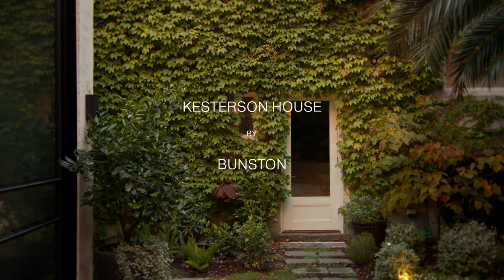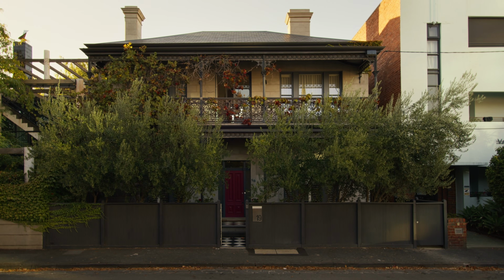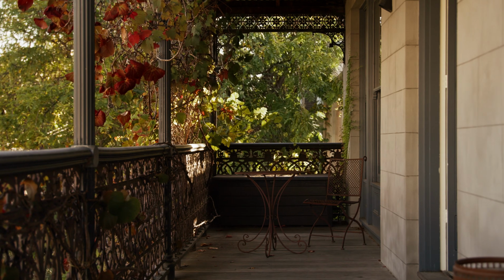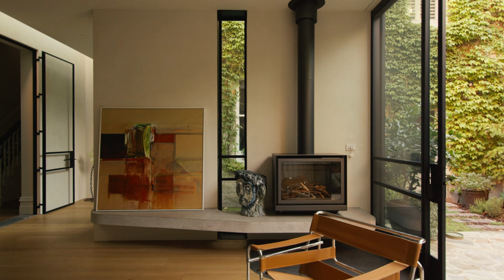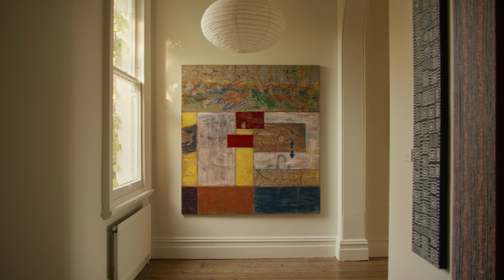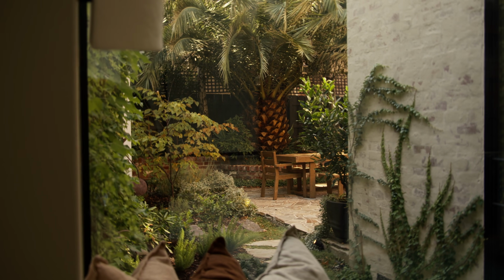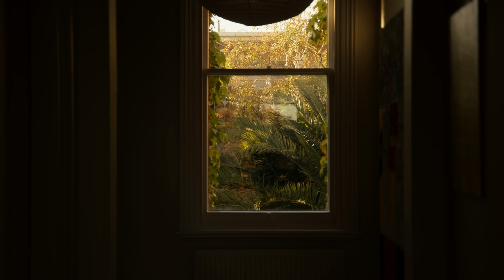When working on a building of such historical significance, it's important to preserve it and think about the lifetime well and truly beyond ours and the lives of our clients. This was a project about converting the former office into a family home whilst respecting the essence of the house's history and historical significance and preserving it for many years to come.